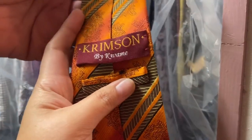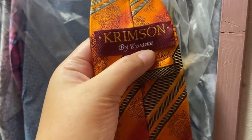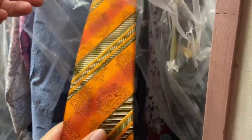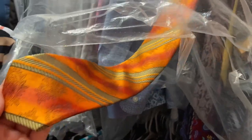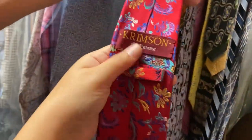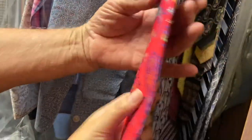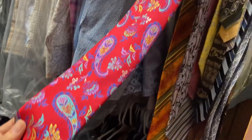Guys, ito daw yung pinaka-expensive niyang tie. Crimson by Kwami. Ito daw yung pinaka-expensive na tie niya nabili, kaysa sa Christian Dior na tie niya. Ito din expensive daw din to. What is the brand? A Crimson din by Kwami. Yan, pinaka-expensive niyang tie.